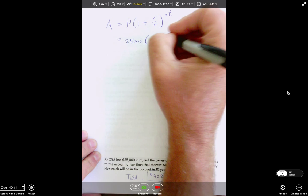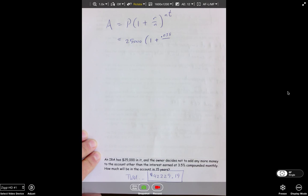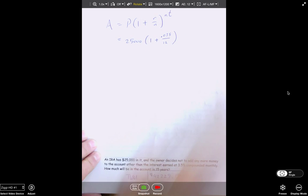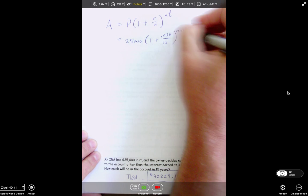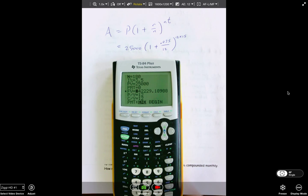Our rate is 0.035. When we do calculations, we have to change to a decimal. Our N is monthly, and our N is 12 times the number of years, 15. Now, if we're using the calculator, and again, I've done this before, but I just want to run through and show you how we do this.